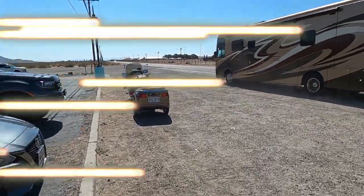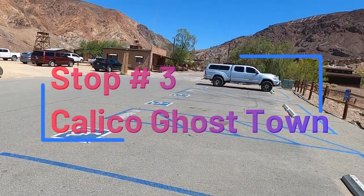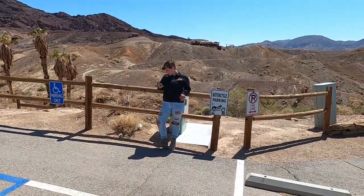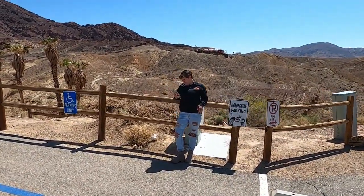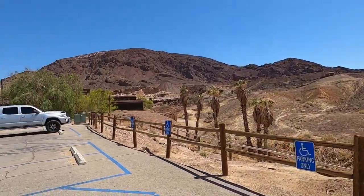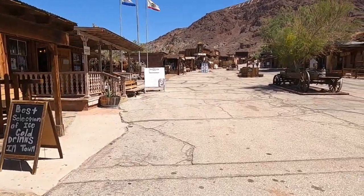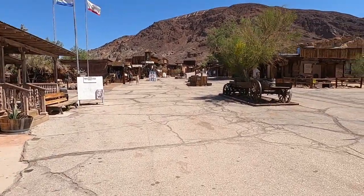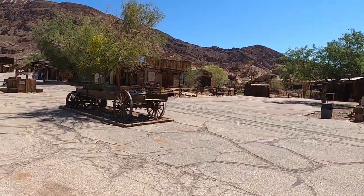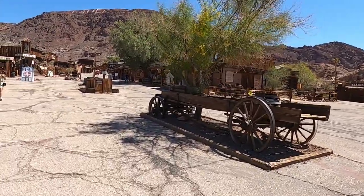See what that's like. Okay, we're here at Calico Ghost Town. It's an old miner's town. It's turned into a tourist attraction. There's Amanda. We're gonna go up here and look, there's a train. And we're gonna go up here and see what we can find. It really is a ghost town. There's not many people here.